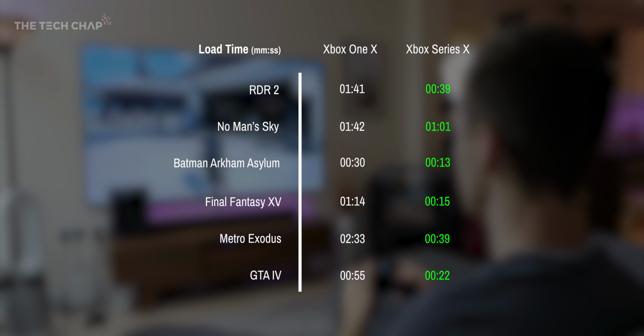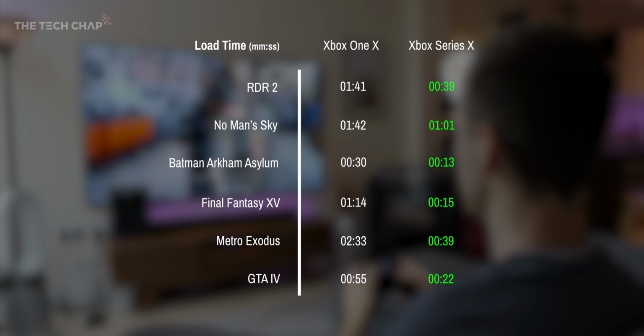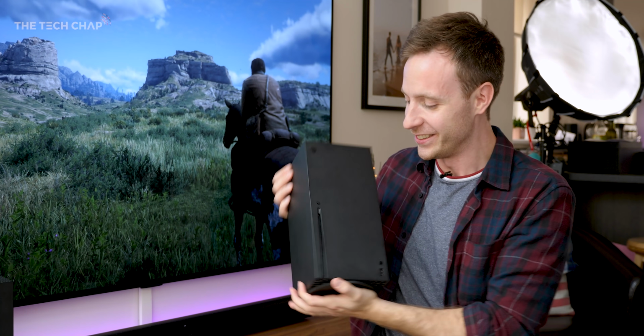To avoid boring you all to death looking at load screens all day, this is a roundup of my results. So not only are we getting higher and smoother frame rates, but it's a night and day difference when it comes to load times. I do keep holding this like a baby, I don't mean to, it's just how I hold it.